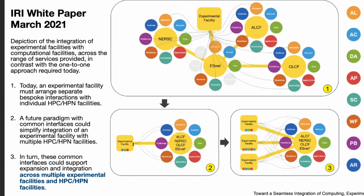So if we had a single way of them interacting with the compute facilities, then when they integrated with one of them, they would then have access to all 3 of them. All right, ESnet is there too, but ESnet's not computing. And then if we think again about the 24 experimental facilities, it's not just one, right? We get some compounding factor from that so that they all only have to do that work once. Maybe there are patterns among them so that the work is done once and it is easily reusable by multiple experimental facilities.